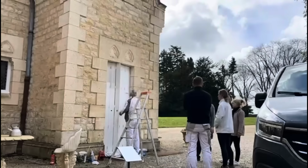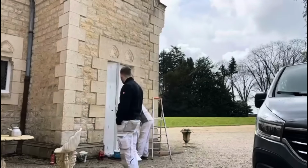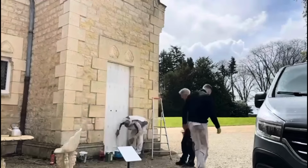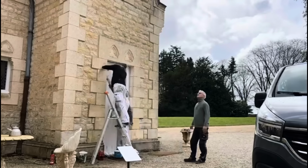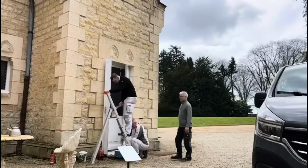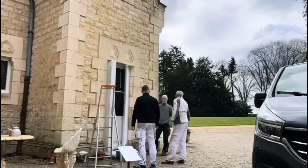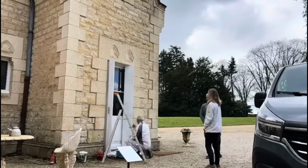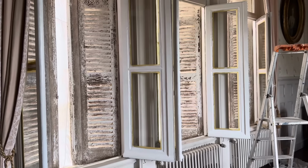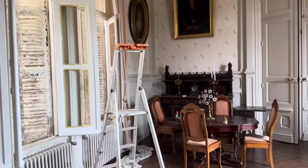The whole family came together to watch them painting and sometimes gave them a hand as well. It was so much fun being all at Chateau de Londigny, and it makes such a difference if you get a helping hand from family and friends. We say it once again, thank you so much for coming all the way from Berlin to Londigny. We will miss you terribly. And look at this result. It's amazing what you can achieve together.